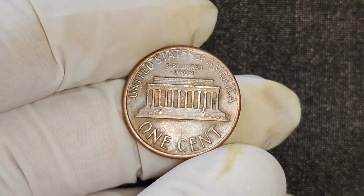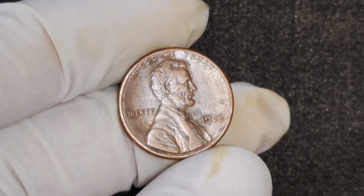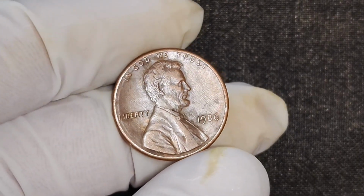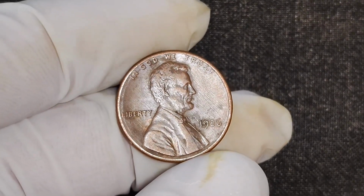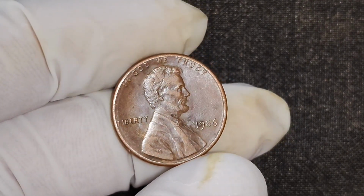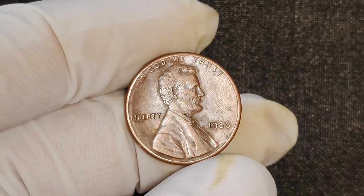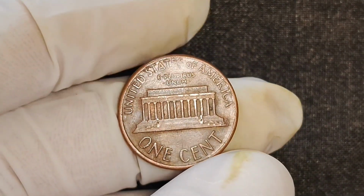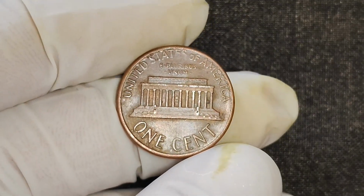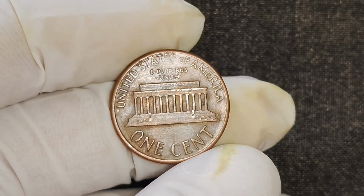Before you rush to check your change jar and start digging for treasure, I want to remind you of something important. Coin collecting is all about patience and knowledge. It's not just about finding rare coins. It's about learning the stories behind them and the thrill of the hunt. So, whether you're collecting coins for fun or hoping to strike it rich, keep exploring, keep learning, and maybe one day you'll find your very own $1.7 million penny.